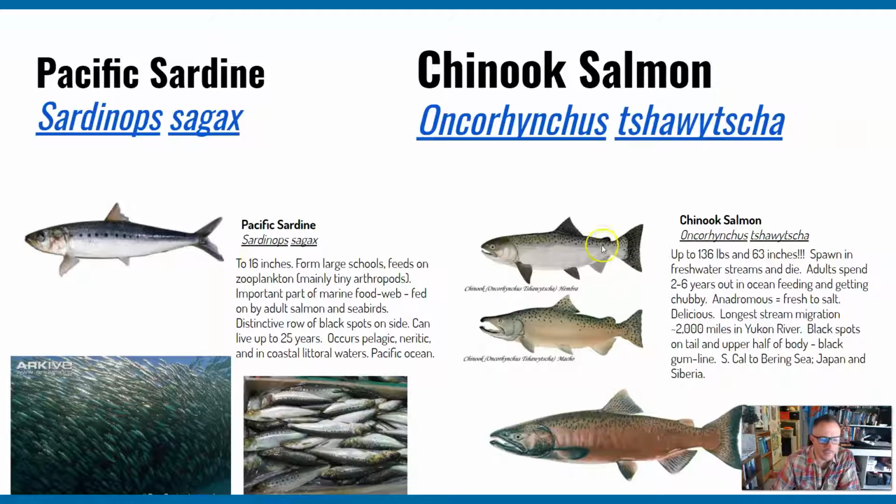And salmon also have this adipose fin. You see this fin right up in here. Sardines do not have that. And then also the black spots running down their lateral line on the side are distinctive with these. Okay, they can live up to 25 years, which is pretty long, you'd think, for a small fish. And these go all the way out into the deeper ocean, right off the continental slope there, and also on that whole continental shelf, the neritic area as well.